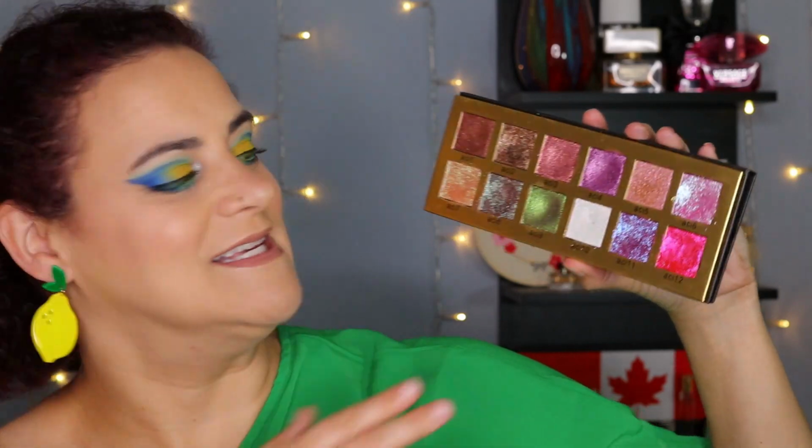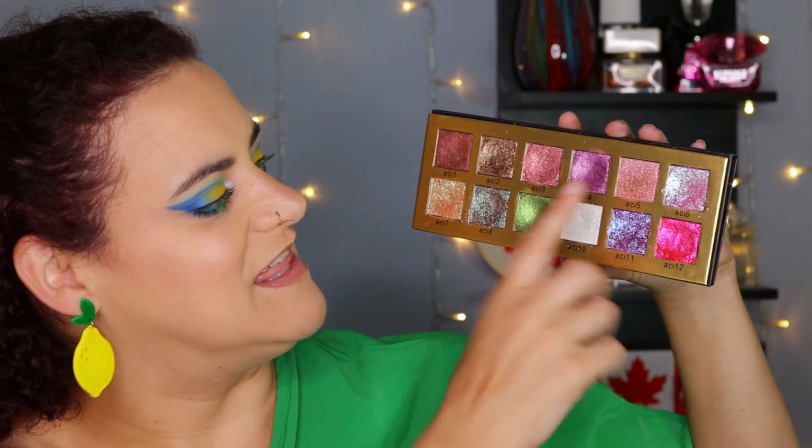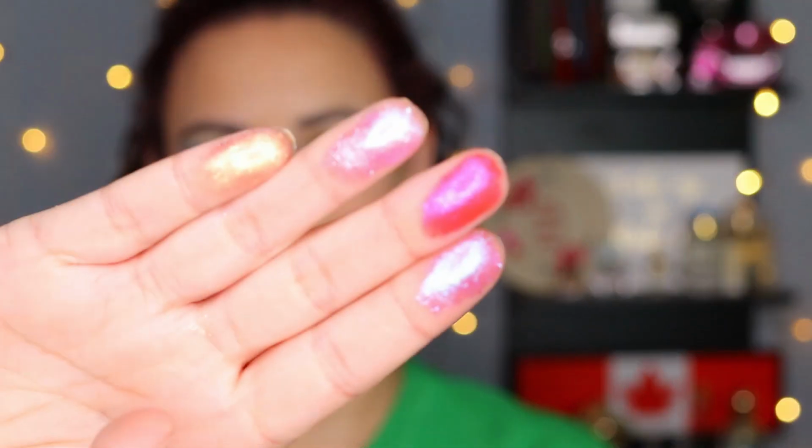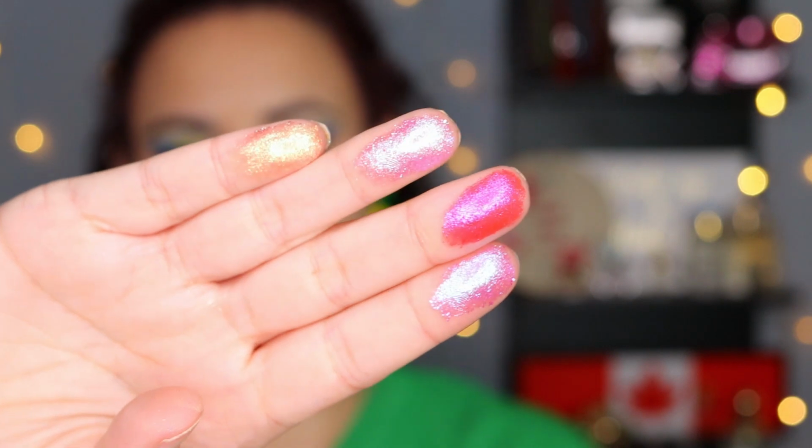You can mix and match these. You can go in with other palettes with matte shadows and create an entire eye look out of it, but you don't have to. And another part of this is you do have some really light and ethereal sort of shades, but you also have some that really pack a punch and bring that brightness as well. I can't help myself but to swatch some of these because this palette's beautiful. It's so beautiful.